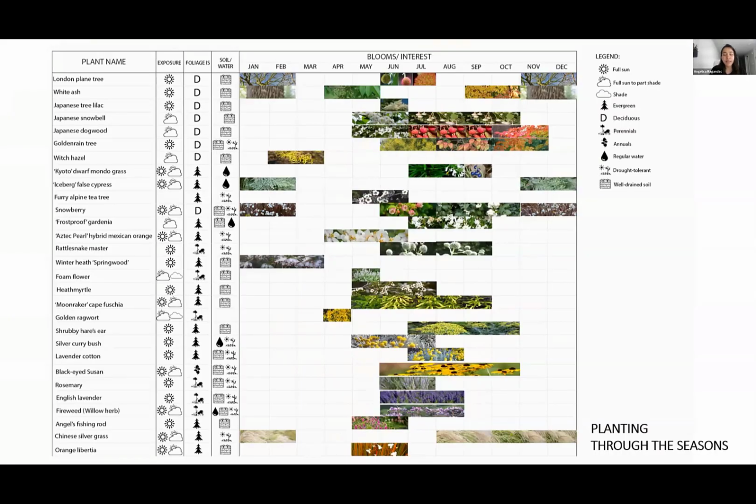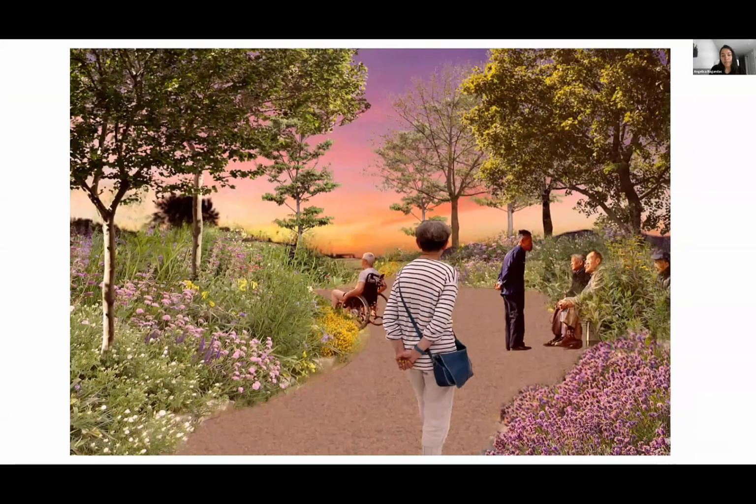And then also thinking about how I could lay out all those plant materials so that there's interest all throughout the seasons. And so I'd like to end my presentation with just this view of one of the views I have on the paths.